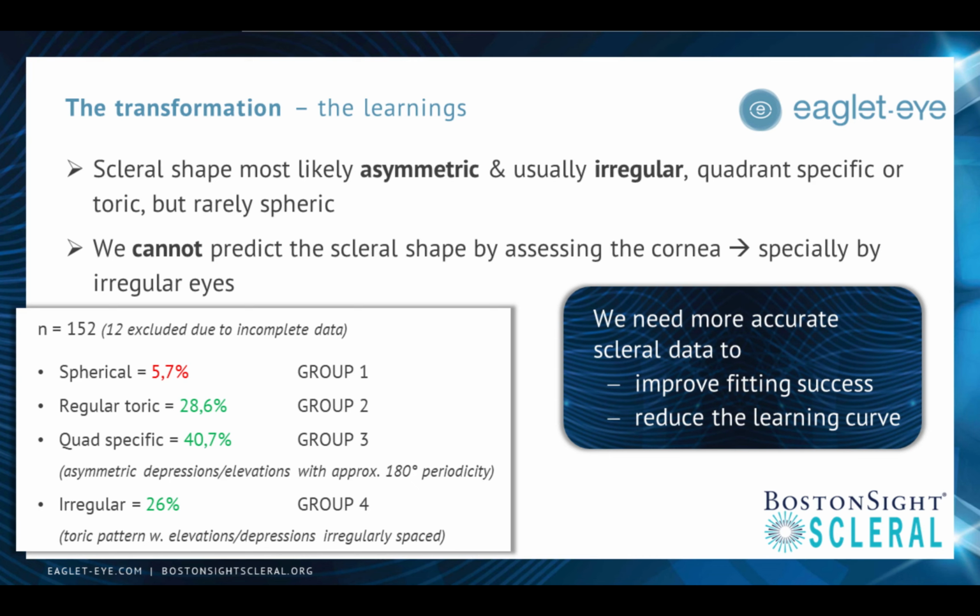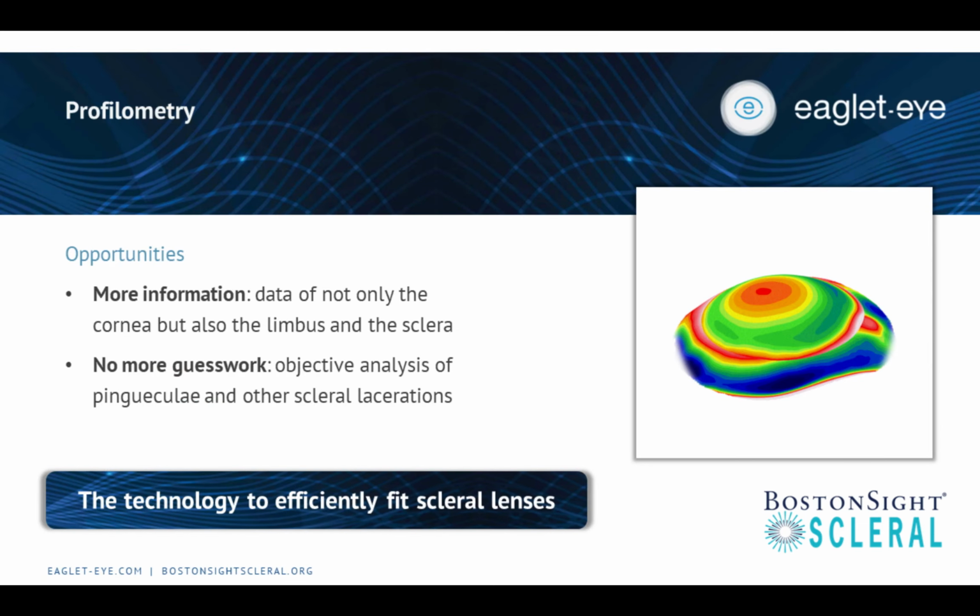And if we also want more practitioners starting fitting sclerals and learning in a fast manner, because this has been quite hard work, there profilometry of course started shining, because it is an opportunity to change the way we are fitting sclerals. It brings much more information. It brings data not only from the cornea, but also from the whole limbus and from the sclera. This is a big difference. It also gives you really quantitative, objective data to assess the sclera and not just guesswork. So this is really the technology to efficiently fit the scleral lenses.